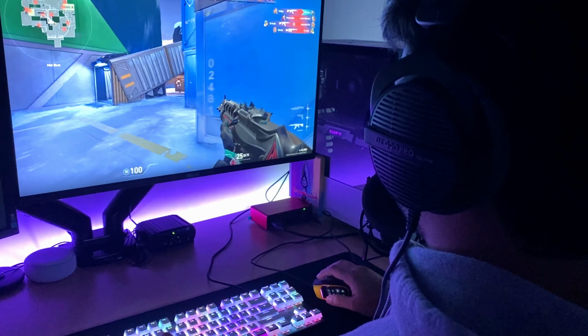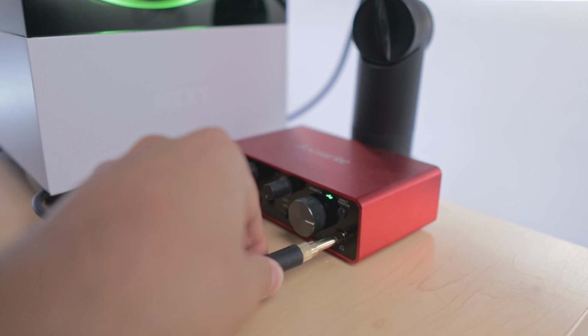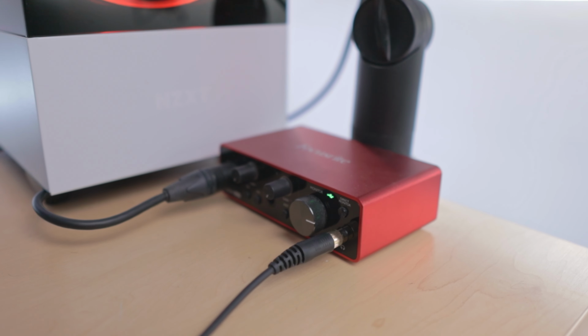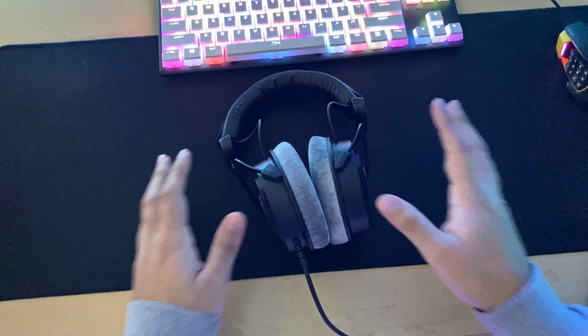But it does come with some issues. Being 250 ohm headphones, they're extremely difficult to drive. I had been using my Scarlett Solo for the past year since I've been using it for my microphone, and even though I know it wasn't driving them to their full potential, it was still very usable. But now with the new MacBook preamps, they get extremely loud and I can use them at 50% and they sound just amazing.